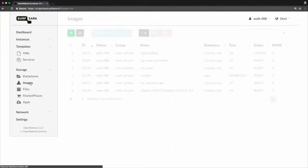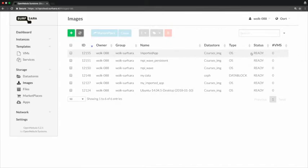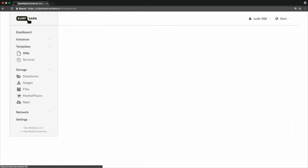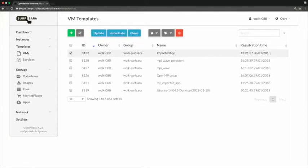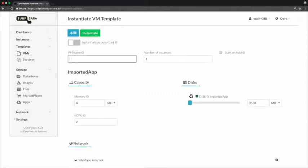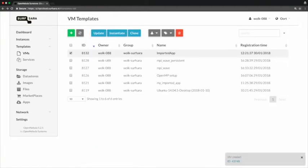Let's see whether my image is already copied. Yes, it's not locked anymore. It's ready. So I can actually come back to my templates list. Click here at the template that I want to instantiate and click on instantiate. I give it a name. And I am going to click on instantiate.